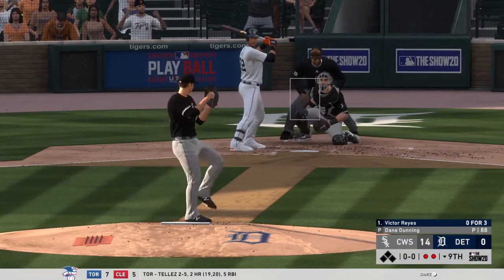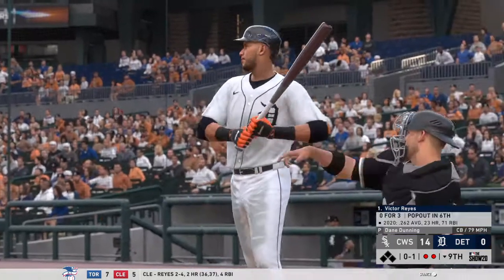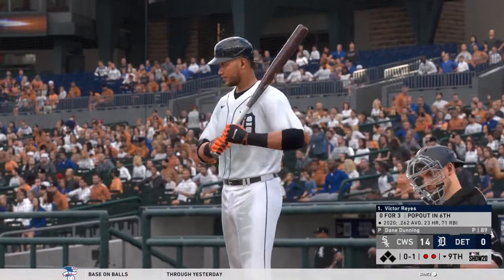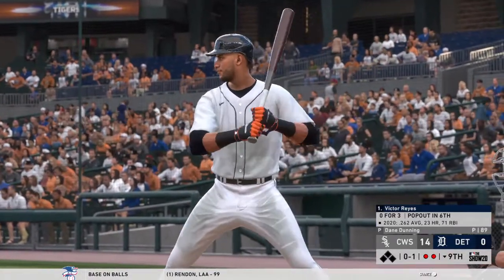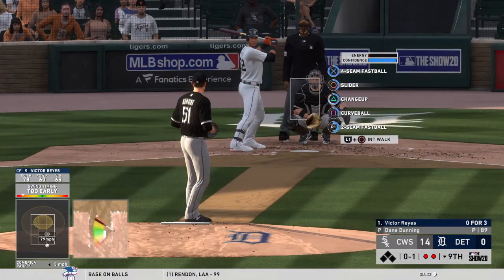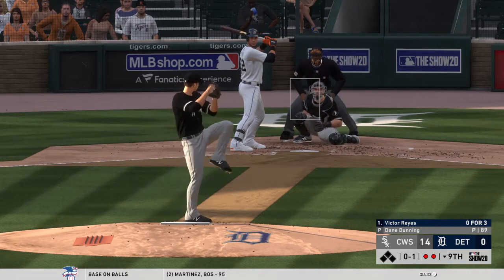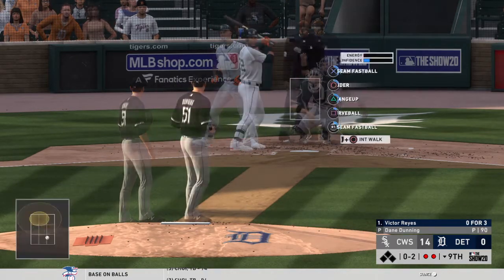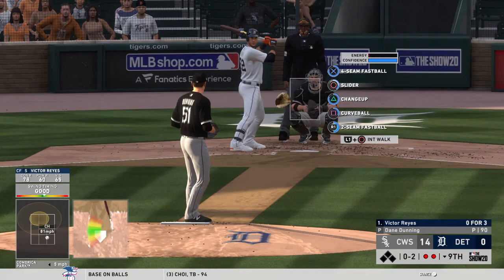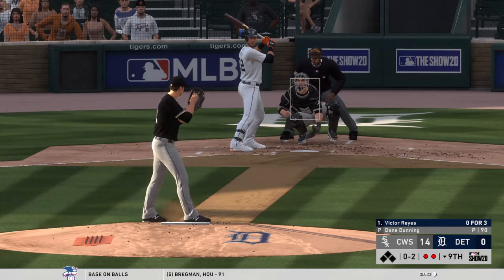Standing in now, Victor Reyes. As he's well in front of the curveball and comes up empty there for strike 1. He could really use a knock here. 0 for 3 in the game so far. And this is swung on and missed. So with that, they find themselves down to their final strike here this afternoon. Last breath for the Tigers.